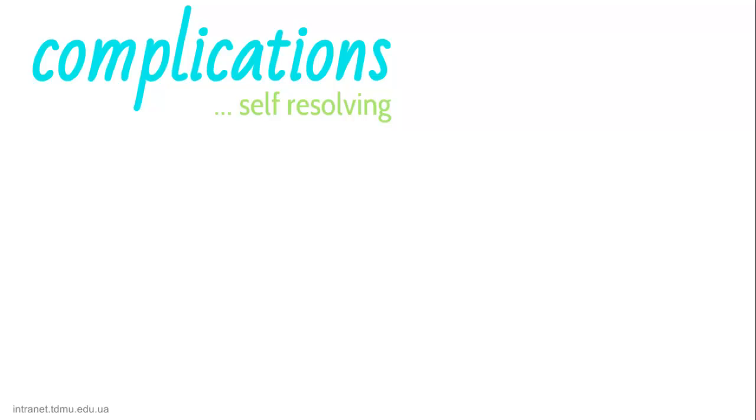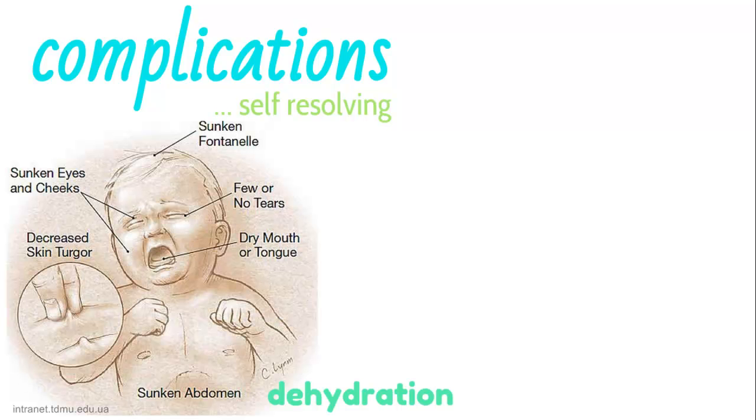So as far as complications, mostly this is a self-resolving disease, just like most viral syndromes. One thing you really have to look out for, just like in most viral illnesses, is dehydration. And this is especially important in hand, foot, and mouth because you have not only a fussy kid who doesn't want to eat and who has fevers, but they also have these terrible mouth sores. So make sure you're evaluating them for dehydration in the ER. Look for dry mucous membranes, no tears, a sunken fontanelle, or decreased skin turgor.